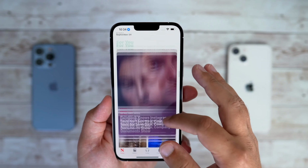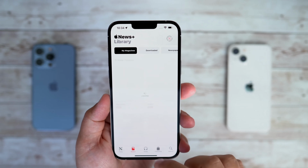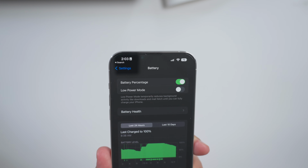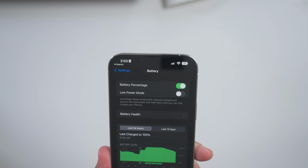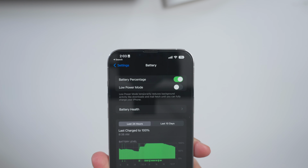The next reason is kind of a no-brainer, but it might get lost in the shuffle from all the flashy new features that we just talked about, and that's just longer battery life. Already, the iPhone 13 Pro gets 22 hours of video playback versus 13 hours for the iPhone 10, so there's a huge upgrade from there.